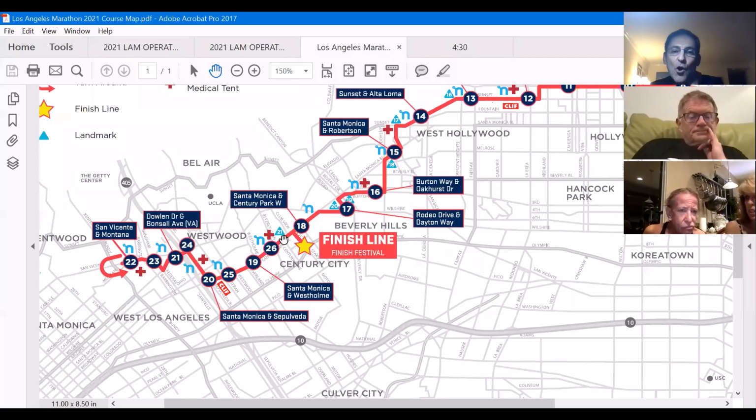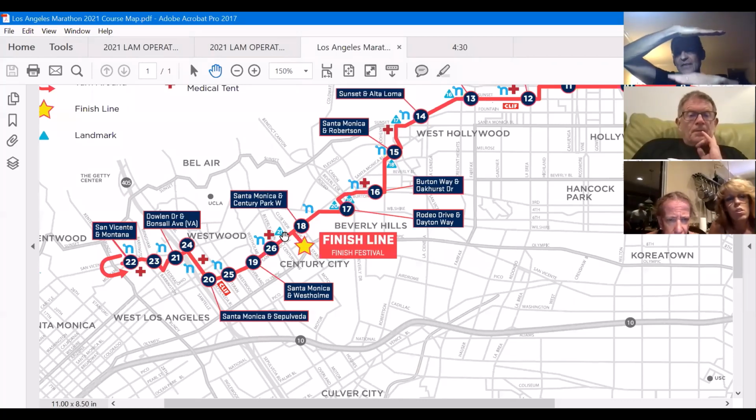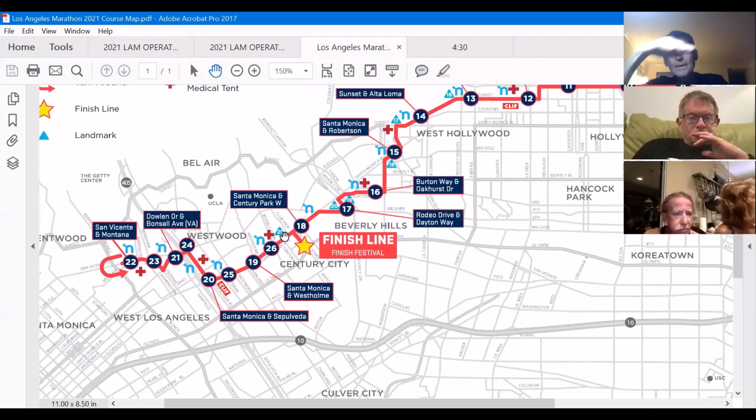Our awning will be right after the finish on Santa Monica Boulevard, probably on the right side of that westbound. I don't think we're going to be on the east side. I think we'll be on the west side of the street, on the westbound side of the median. There's a wall in between the two, only like 6 feet. You're on the high road, they're on the low road coming back. You'll probably see them because you are on the high road.